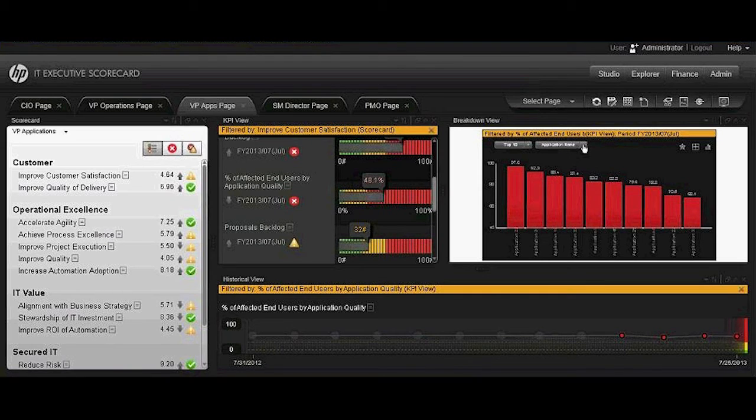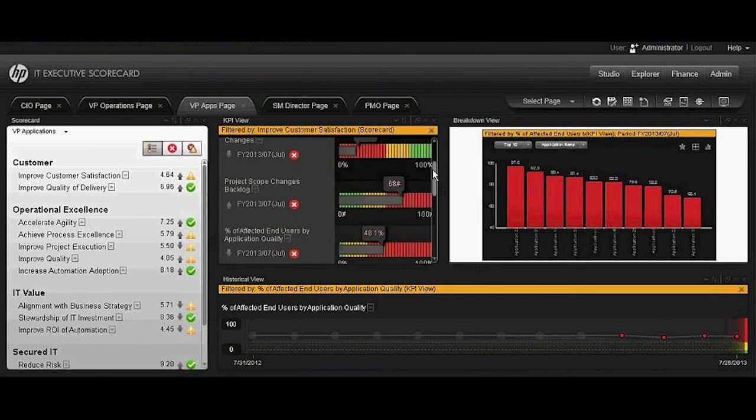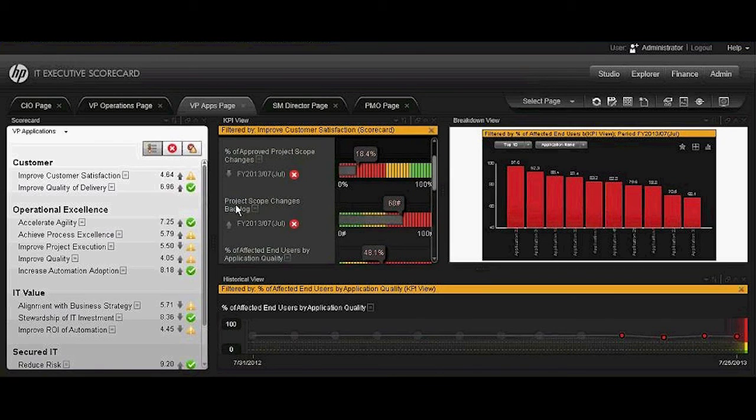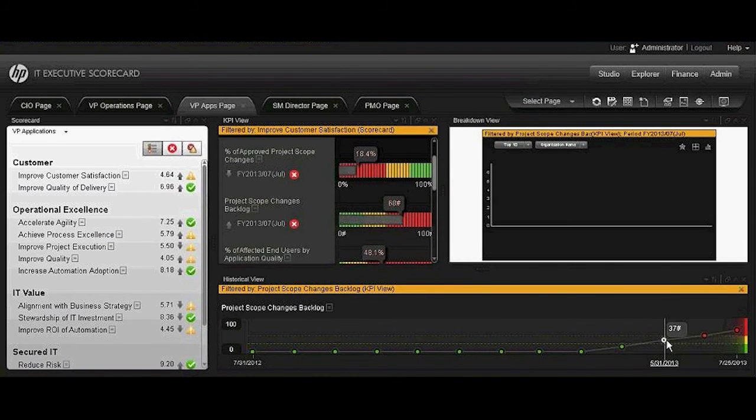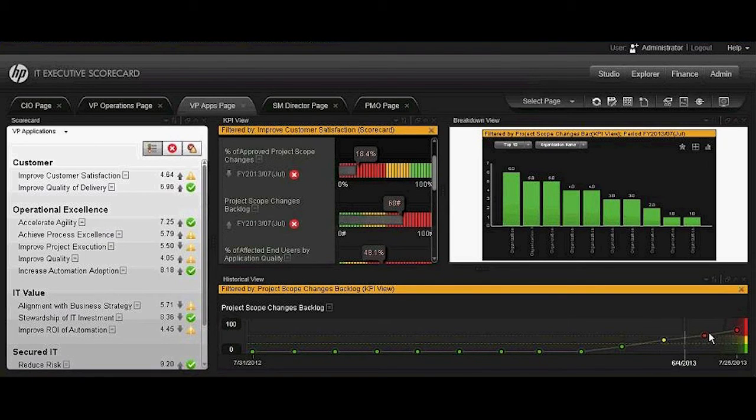Let's take a look at one more KPI, which is the project scope changes backlog. That should also be here as part of this goal. Here we go. And again, we're going to see the trending at the bottom, month over month. And you'll notice that in the history, the color tells you what they were. So for the current month, we're red. In June, we were red. And for this particular KPI, in the month of May, we were in the warning status. Prior to that, we were obviously in a much better state.